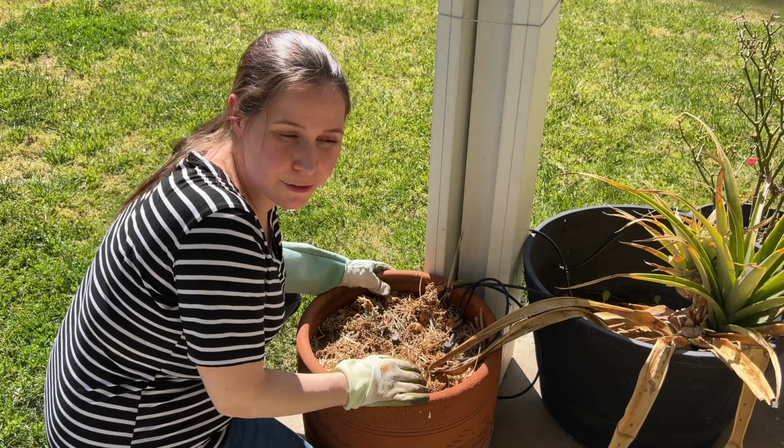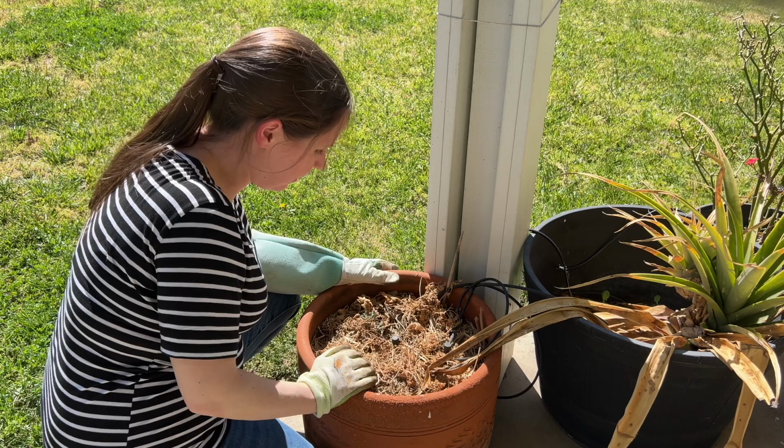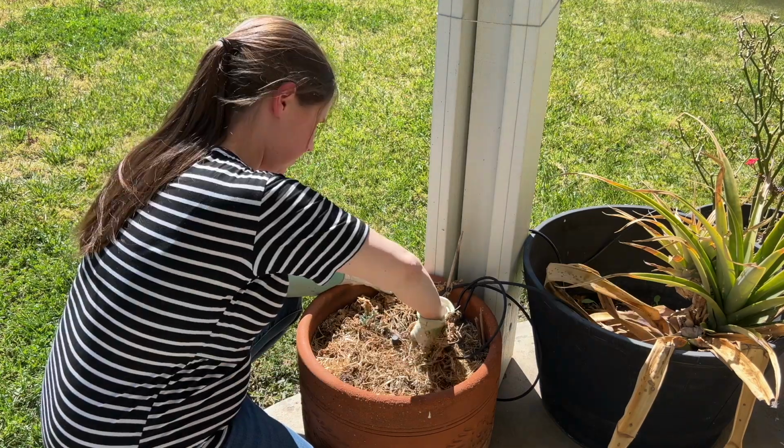This area of my patio seems to do really well for a lot of plants, so I'm going to clear all of this out and put, you actually can see there's some kale trying to grow in here. I'm going to put another jalapeno here.